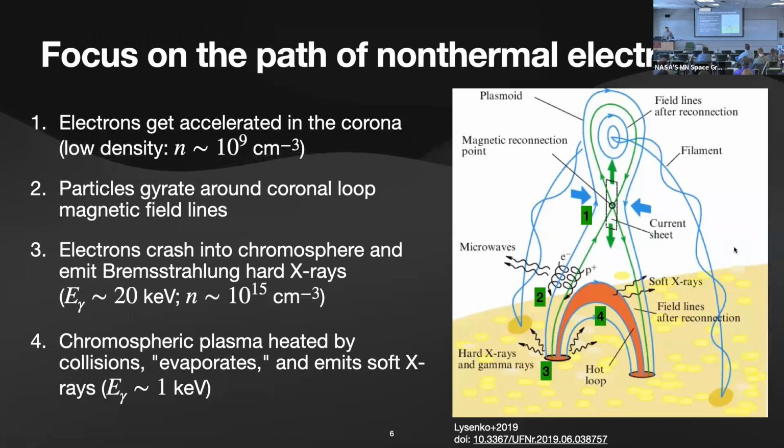So I mentioned there's a few different ways that you can get X-ray emission from the sun. One of them is through these non-thermal particles. I'm zeroing in on the research here, so let's focus on the path of non-thermal electrons and what they do during a solar flare. A solar flare is due to magnetic reconnection up in the corona, where you have magnetic field lines reconfiguring, releasing energy, and the corona is relatively low density. So you can get particles accelerated up there, and they don't hit anything because it's low density. They will spiral down the magnetic field lines because they're charged and they obey the Lorentz force law. Eventually they'll hit a higher density region of the sun, the chromosphere, which is about 1 million times as dense as the corona.